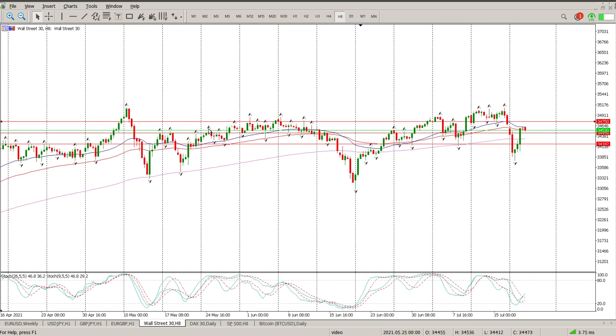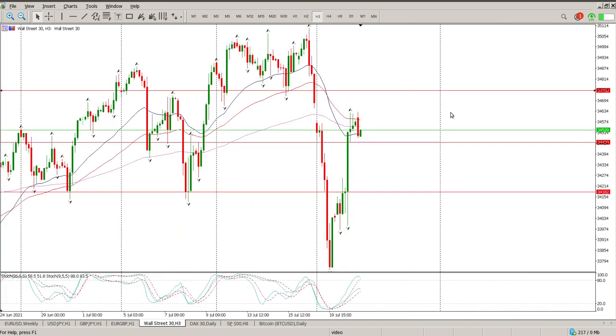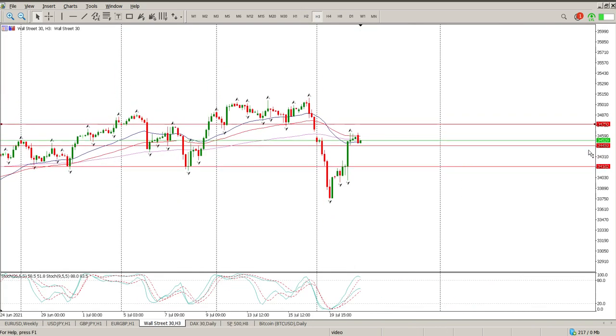You can see I've got a few levels in. You can pick any one of these fractals to the upside here that is going to offer support or resistance, and at the moment it does look like it is offering resistance. Moving averages are flat, we are sideways pretty much. I'm starting to be really not impressed at all, and you can see we're back into the moving averages here.